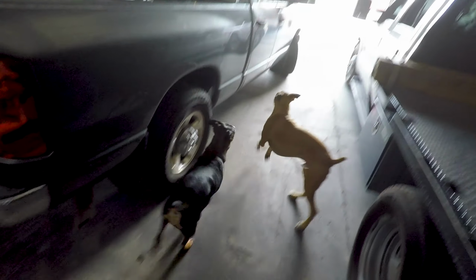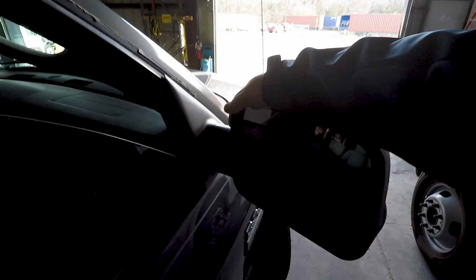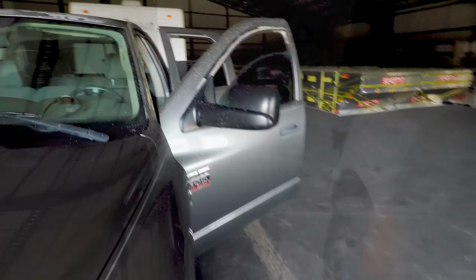Here with Schwanky. We've got Yankee, we've got Schwanky, and we've got, I don't know, an old fat man. I've got it all hooked up, ready to go. The dogs are out and running around having fun. Now we just gotta put the truck into moose mode. And we're ready to roll.